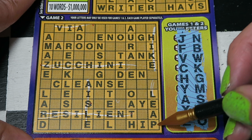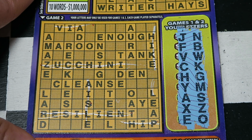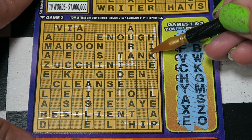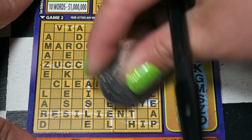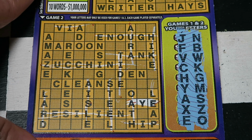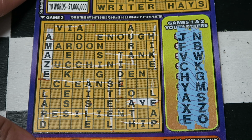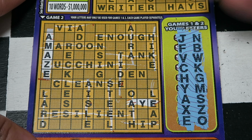No aisle, no zucchini, via, oh, hip. Oh my goodness. Hip is out, I think. Oh, tide. Oh, enough, of course. And aura, well, those are the U's. We don't have any T's either, so no tank, no steel, oath. A-Y-E. Lard, no L's. No L's for lard, so no cleanse. We do have amaze, A-M-A-Z-E, perfect. M-A, no R, so no maroon, we don't have a D.